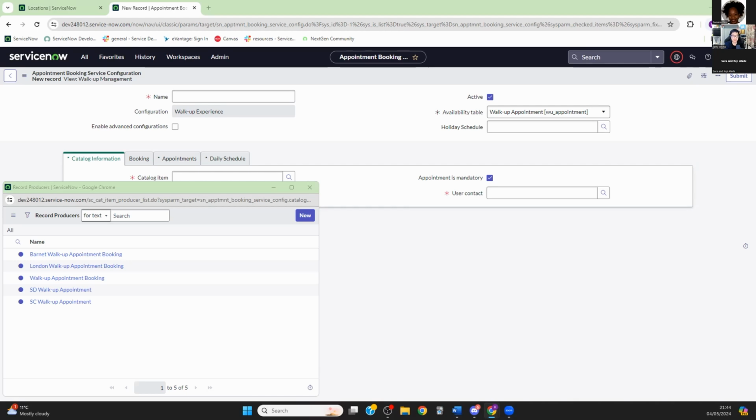Because, to give an example, if you were trying to edit an existing appointment booking or the walk-up experience, a message would normally come up saying that you're trying to edit this in the global scope, and you're going to have to change it to the walk-up experience scope. So whenever I see that message, I know it's in a different scope. And if you are going to do any configuration and capture that in an update set, it depends on what scope you're in, whether it's global or the walk-up experience scope. So I think best practice is that you create your update set with the scope in mind for the configuration work that you're doing. Okay. Does that make sense? Yeah.